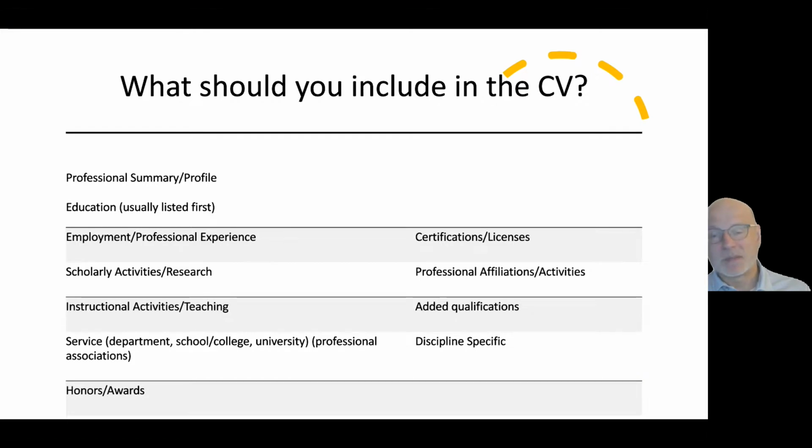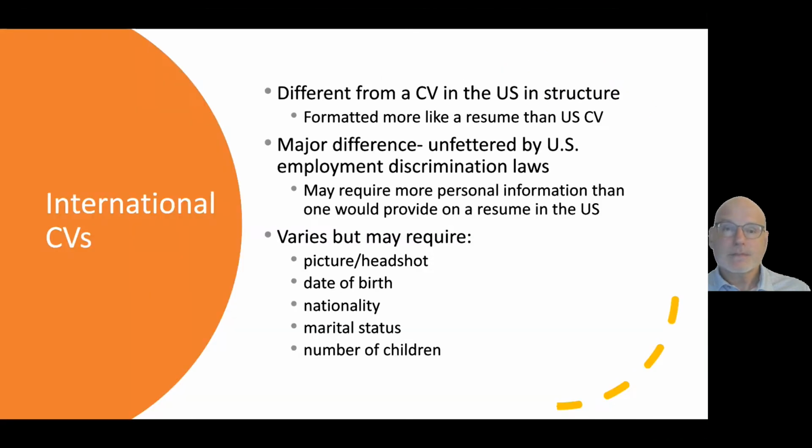And I just repeat that it is very discipline specific. And so, you might consult a career consultant here in the Career Center. You might talk to your faculty member. You might do online research, or you might look at guidelines from your professional association.